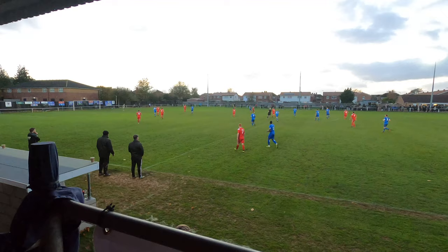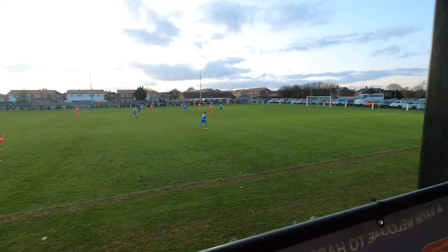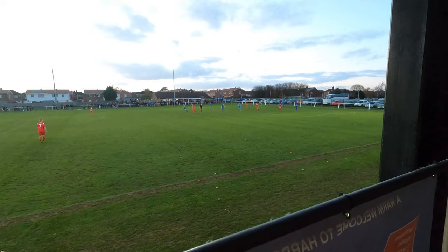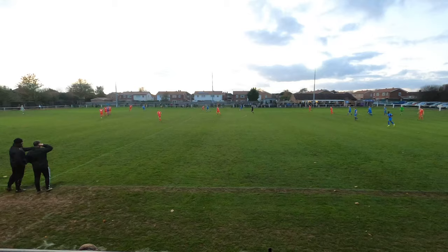I think, with Bridgnorth now the number three, keep it! The throw, number eight. Number nine, he's through. Not offside. Shot there. Great save from Phil. I didn't even see the ball. I thought it went through. And we're on the counter attack.